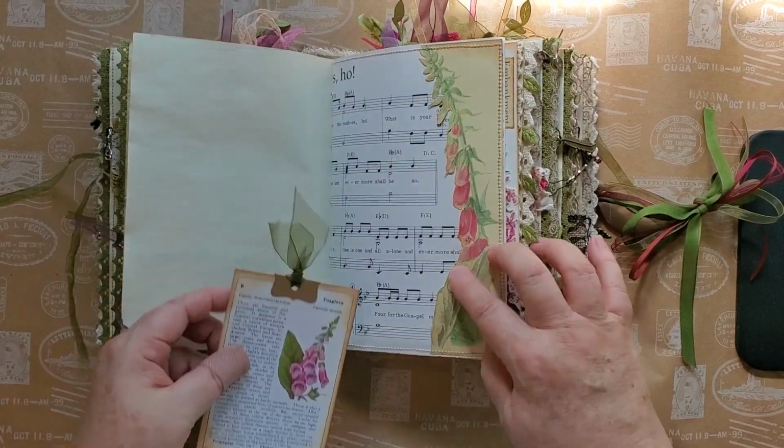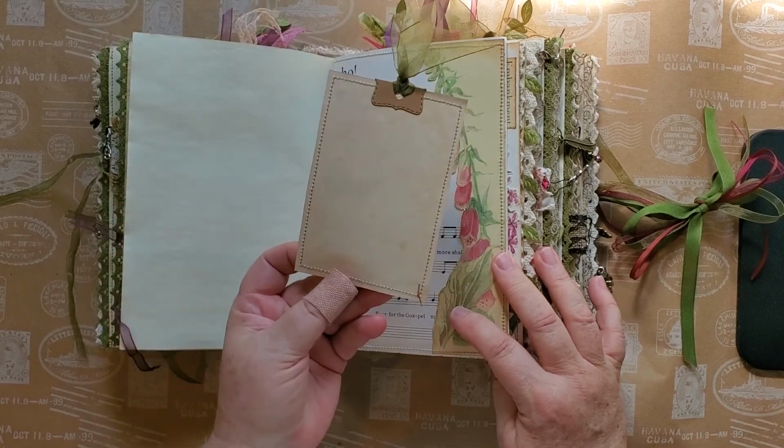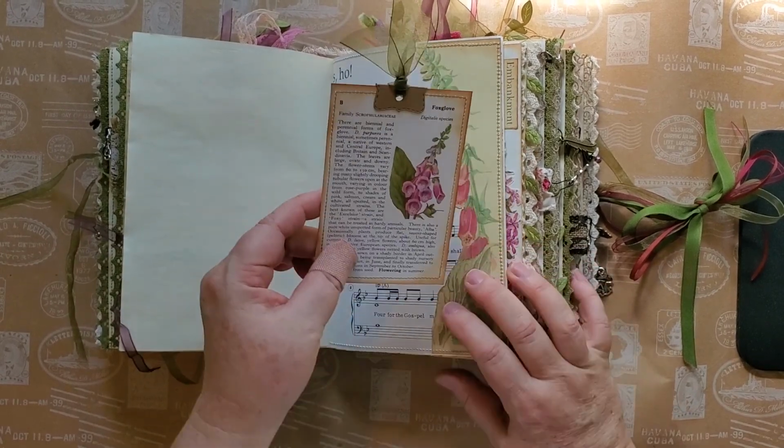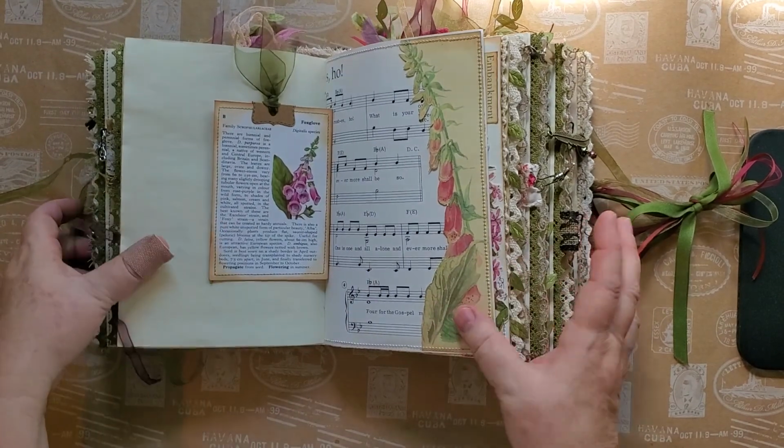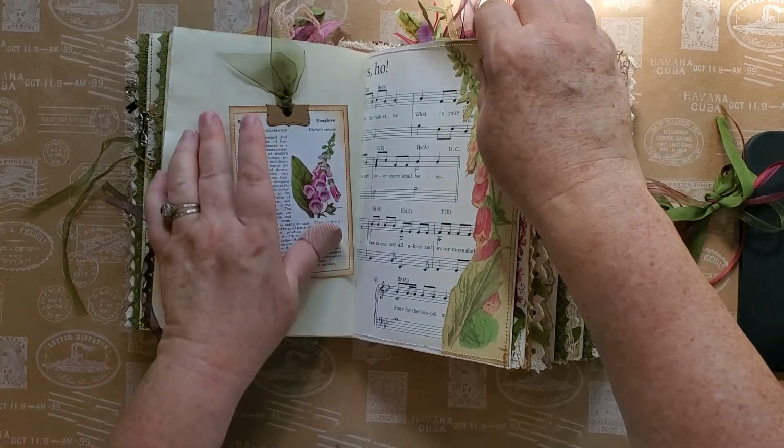More fussy cutting. This is the foxglove. Foxglove is also known as the digitalis. That's where the heart medicine comes from. You've heard of digitalis. I mean, look how thick this thing is. It's gorgeous.